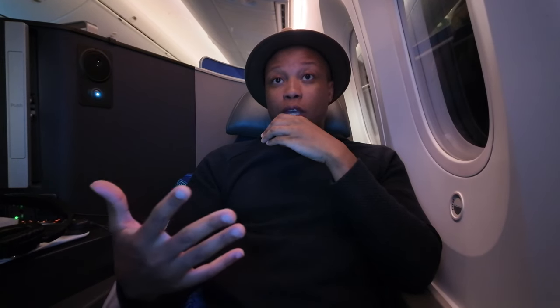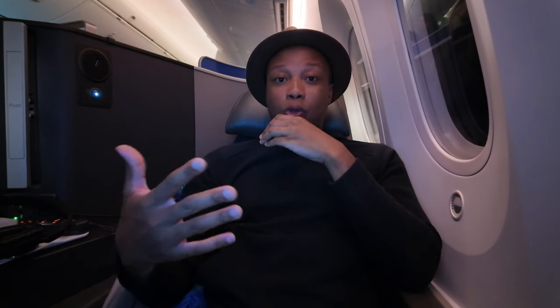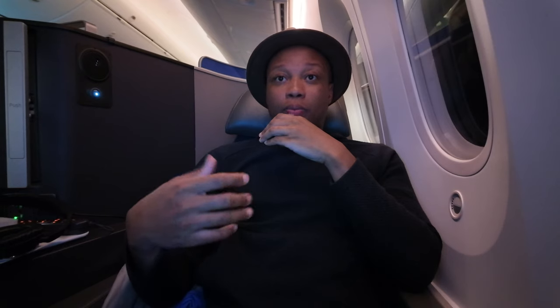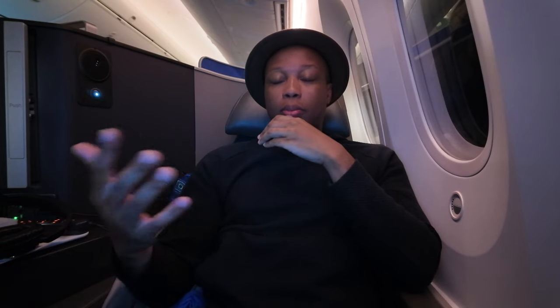When it comes to the flight experience with United, I would say that this actually beat my expectations, because I have flown United Polaris before, and the other times I flew with it, the experience wasn't as good as this one. So the first thing is the food I've noticed is way better on this flight route as compared to the ones that I've done it on before.